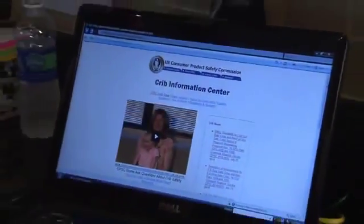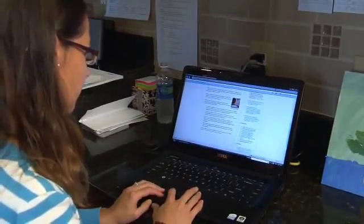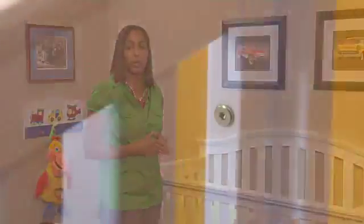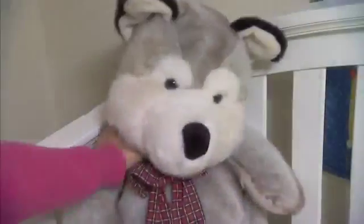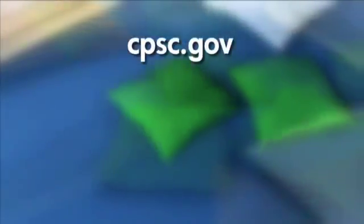Visit cpsc.gov or call the CPSC hotline to check if the crib model has been recalled. So, when selecting a crib, make sure it has not been recalled. When using the crib, regularly check to be sure all parts are secure. Don't put extra bedding or stuffed toys in the crib with an infant, and always put your baby on their back to sleep.